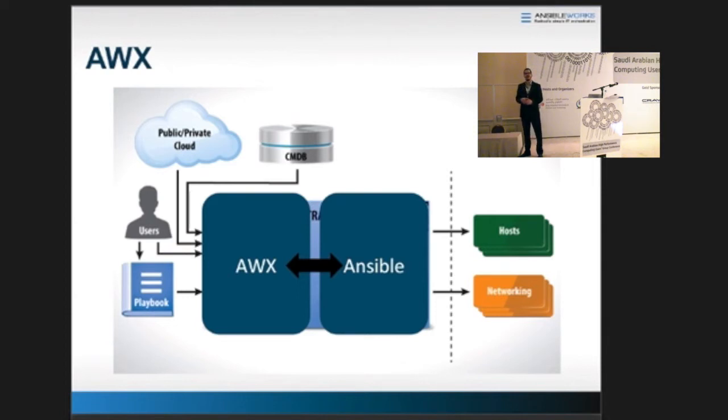AWX provides a web-based user interface to Ansible and an API endpoint. And AWX provides some of those nice features that you like to have when you have multiple people in your organization using Ansible in a collaborative, team-based way. Once it's more than one person using Ansible, then something like AWX is what you want to look for, for the purposes of source code management of playbooks, managing authentication of all of the different users that are using AWX, managing the inventory as we described, and providing an easy way to share playbooks and delegate responsibility amongst members of your team.